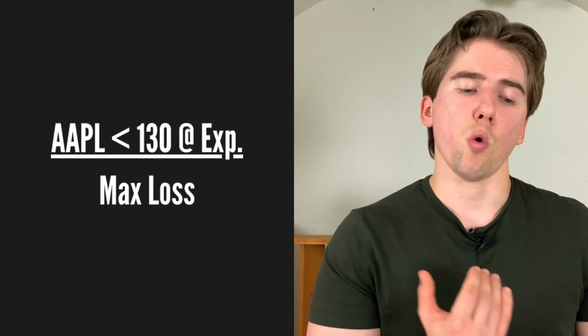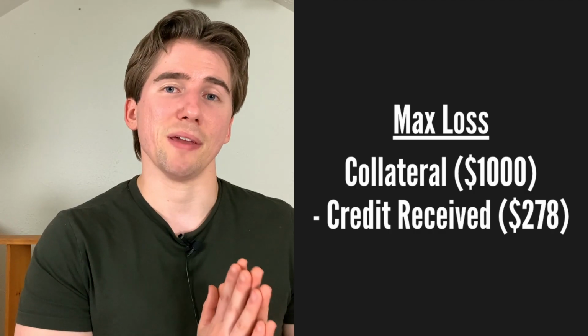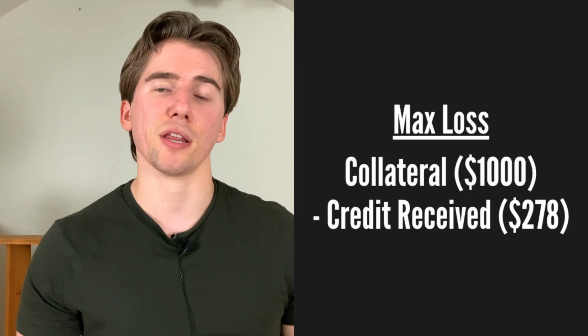If Apple is trading below 130, our lowest strike price on our expiration date, we're going to be at a max loss, which is going to be equal to $1,000, the collateral that we put down, minus the $278 credit that we received for this trade. Same thing goes for if Apple is trading above our highest strike price, 165 on our expiration date. Either way, our max loss is going to be $722.